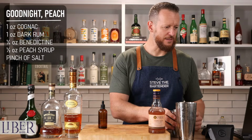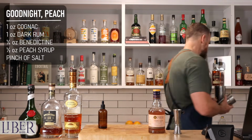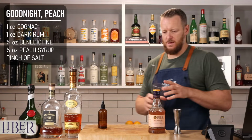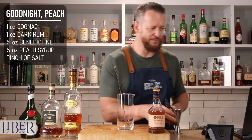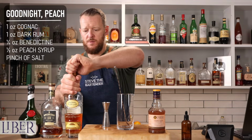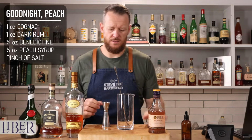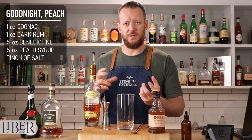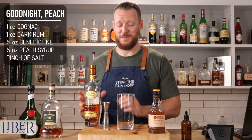All right, stir down. So I don't even know why I'm getting my tins out. There we go, that's better. So we have cognac and rum. I'm using Pierre Ferrand amber cognac. So an ounce of each. So we are splitting the base.